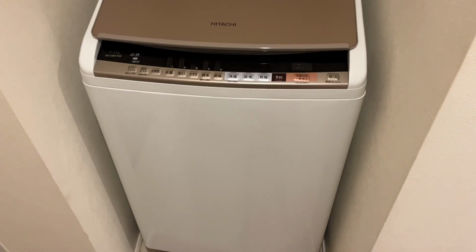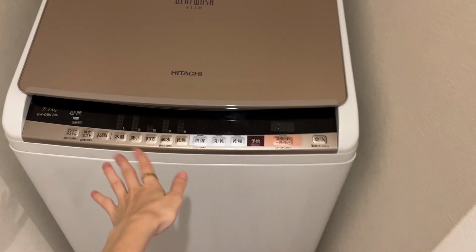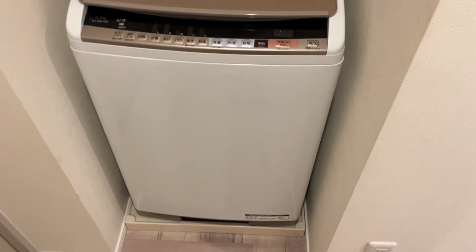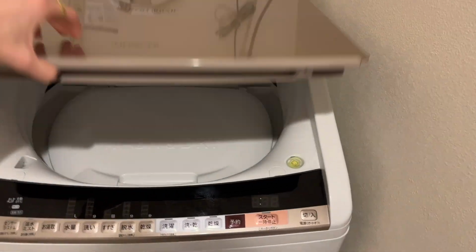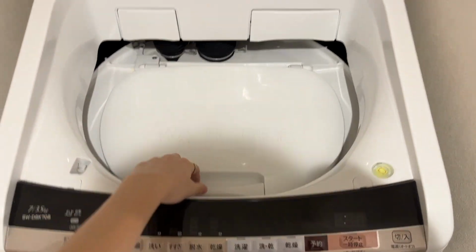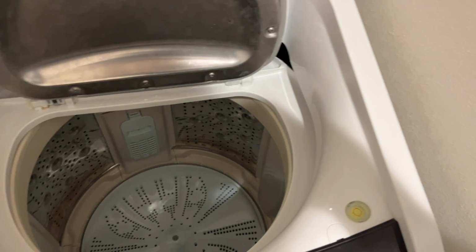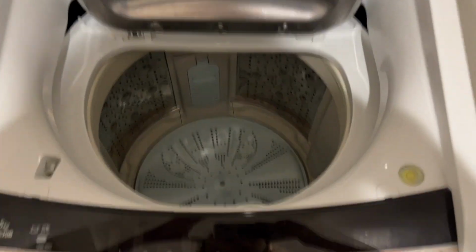And then if we turn over here to the right, we have our sentaki machine, or the washer dryer. So a lot of the times there will just be like a washer, but this one is a combination washer dryer. So you can see it says wash and dry. Because in most Japanese homes, they do not use a dryer. Typically they just hang all their clothes to dry outside, which I'll show you later.